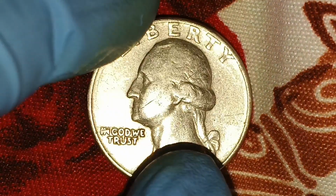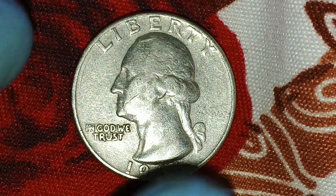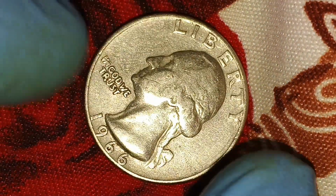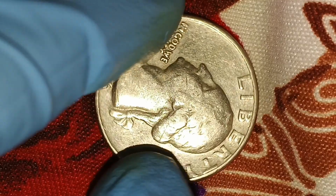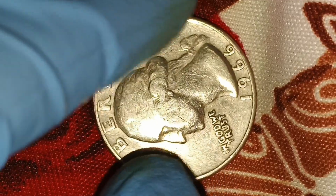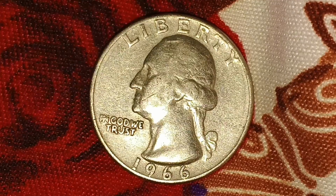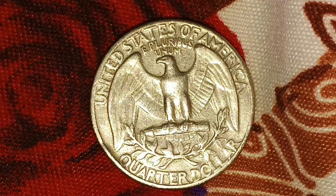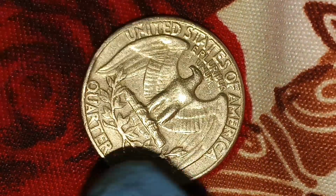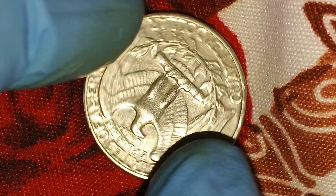One such 1966 quarter, believed to have been struck on a 90% silver planchet, has been the subject of intense speculation and expert examination. If authenticated and found to be in near-perfect uncirculated condition, this coin could be worth a staggering $1.7 million. Why so much? Because it would represent an error so rare, so historic, and so well-preserved that collectors would be willing to pay almost anything to add it to their collection.